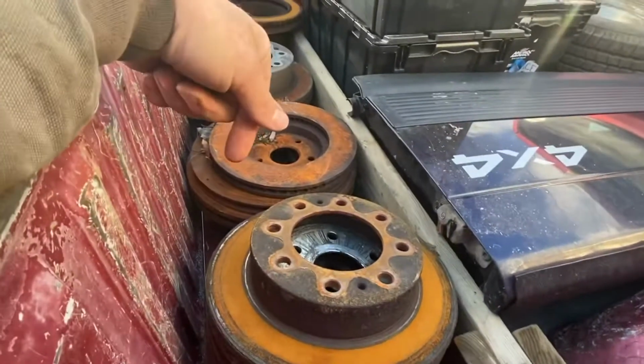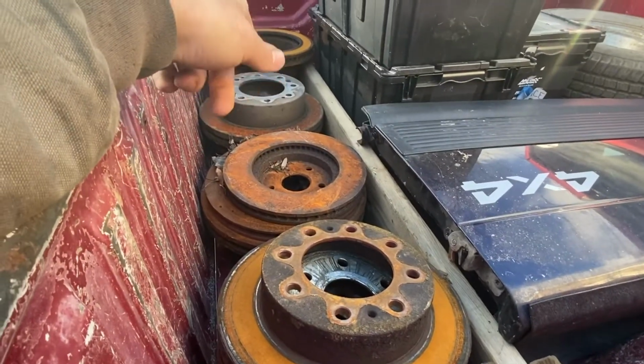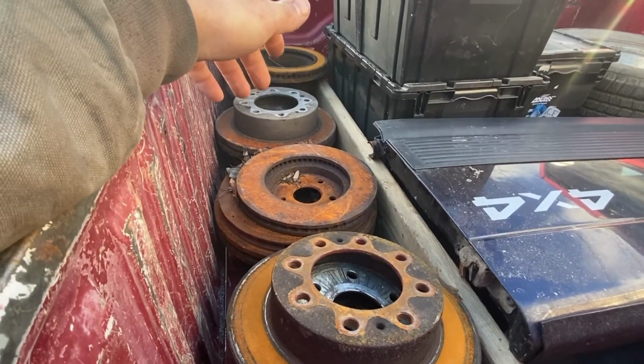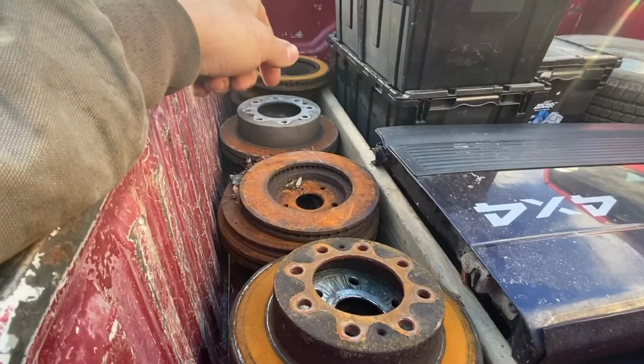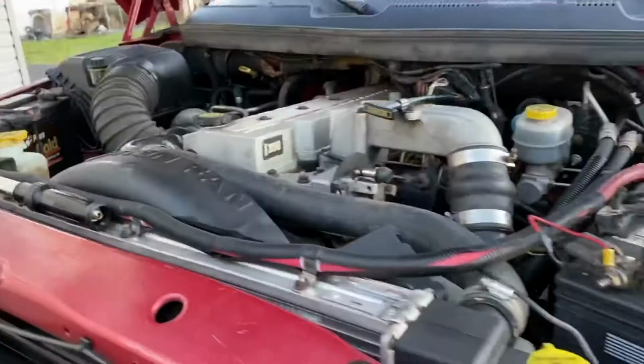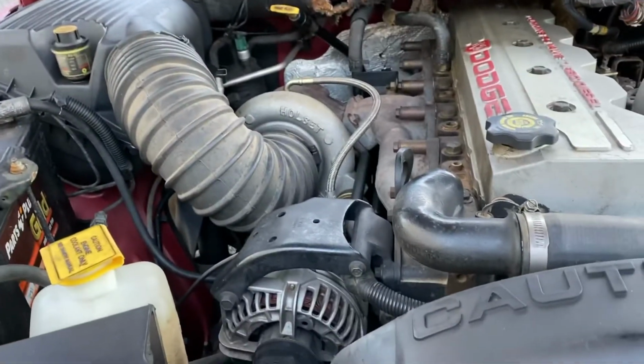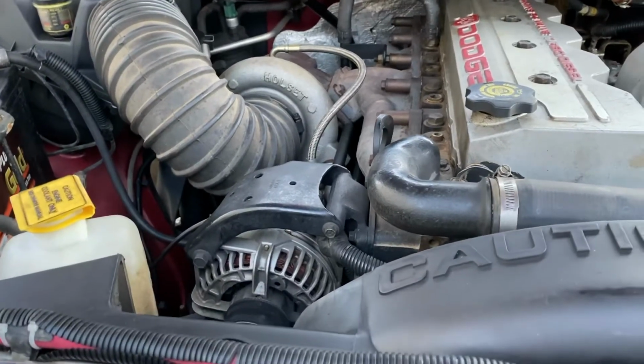These brake rotors, I think the guy had these back here for some weight. Not really sure why. I don't think you really need much weight back here. So I'm just going to get rid of these. That'll clean it up a little bit. Okay guys, so I think I'm going to do the serpentine belt first, and then I'll put the air filter in. High flow air filter, whatever you want to call it.